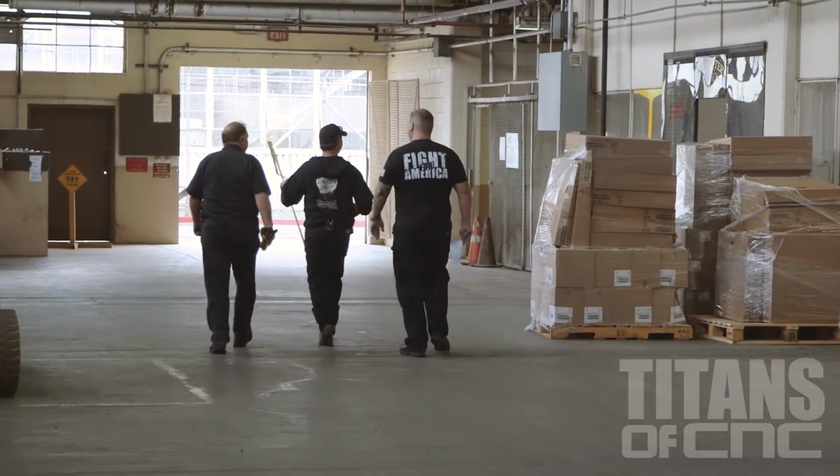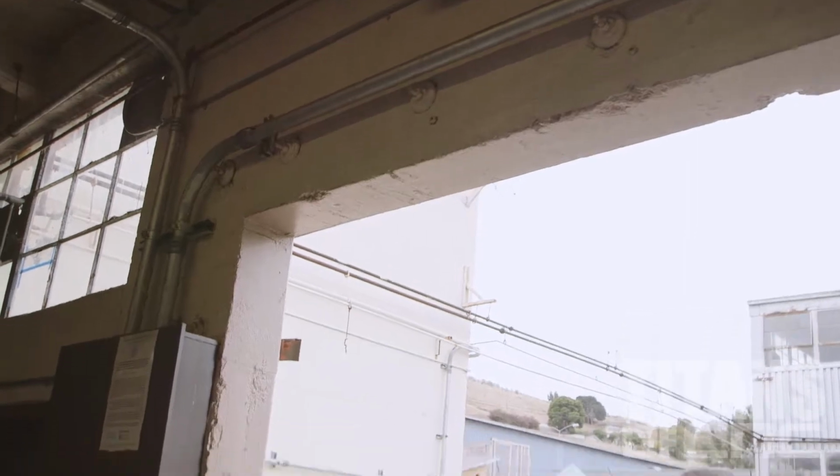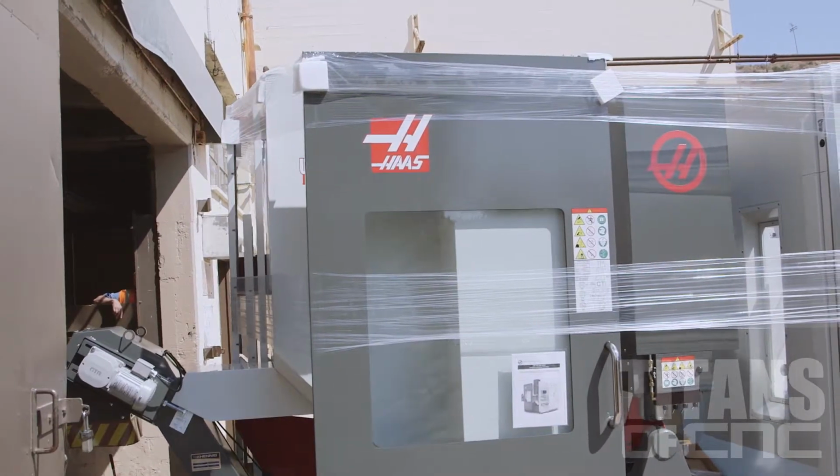So Titan, what's the machine height? It's 10 foot. Yeah, I mean, honestly, it's not gonna be easy, but if you don't do it right now, it ain't going in. It's not going, man. Hey, get ready to demo.